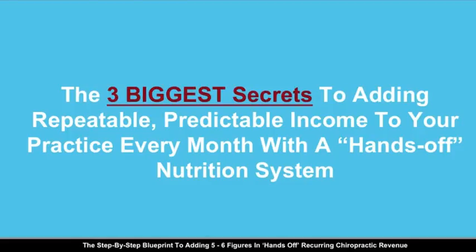Well, but before we go any further, let me just share with you the three biggest secrets to explain this system and how it will add repeatable and predictable income to your practice every month. And actually, these aren't so much secrets. I'm not very good at keeping secrets anyway. They're actually rather simple, but hardly anyone focuses on them.